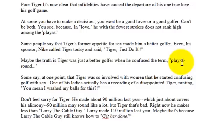So don't feel sorry for Tiger. He made about $90 million last year, which just about covers his alimony. $90 million may sound like a lot, but to Tiger, that's bad. Right now he makes less than Larry the Cable Guy. Funny. Larry made $110 million last year. Maybe that's because Larry the Cable Guy still knows how to get her done. Okay. Multiple laugh points in that joke, so that's a winner. That's got two laugh points right there.